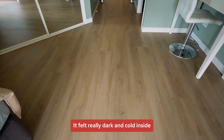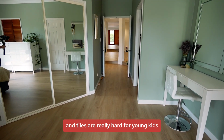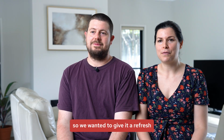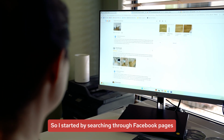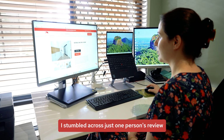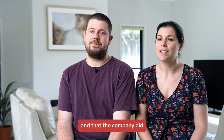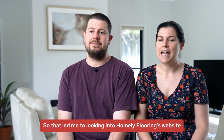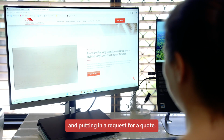It felt really dark and cold inside, and tiles are really hard for young kids, so we wanted to give it a refresh and brighten the whole place up. So I started by searching through Facebook pages, and I stumbled across just one person's review mentioning Homely Flooring and that the company did a really good job in their house. So that led me to looking into Homely Flooring's website and putting in a request for a quote.